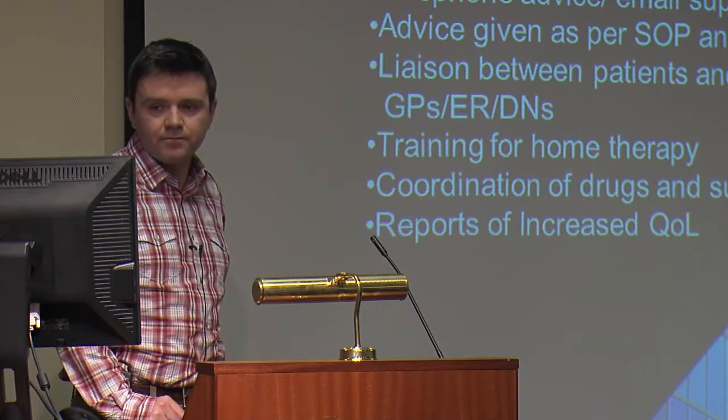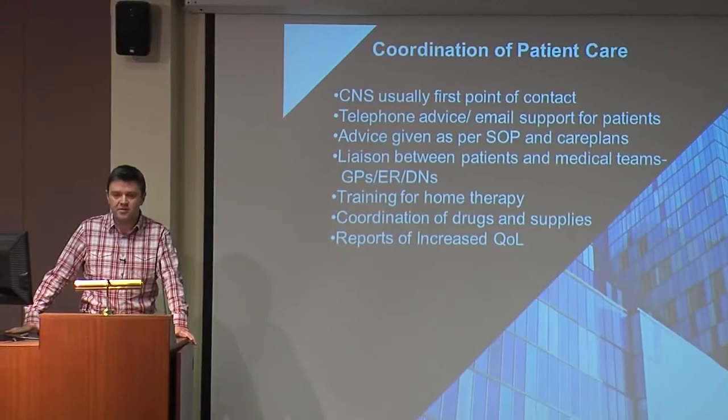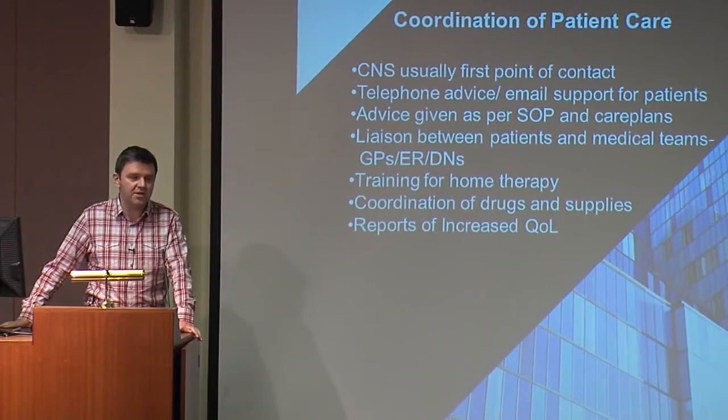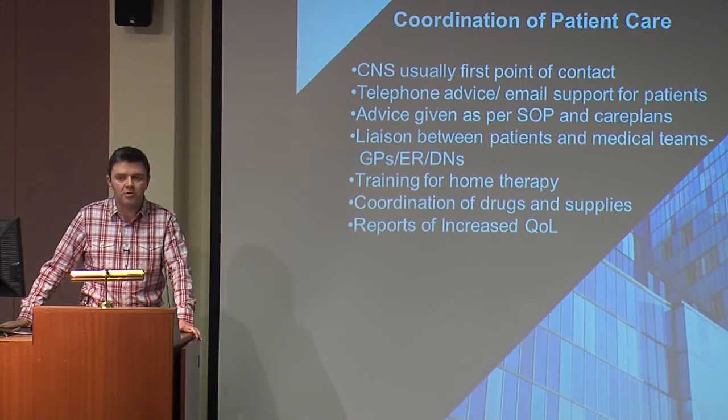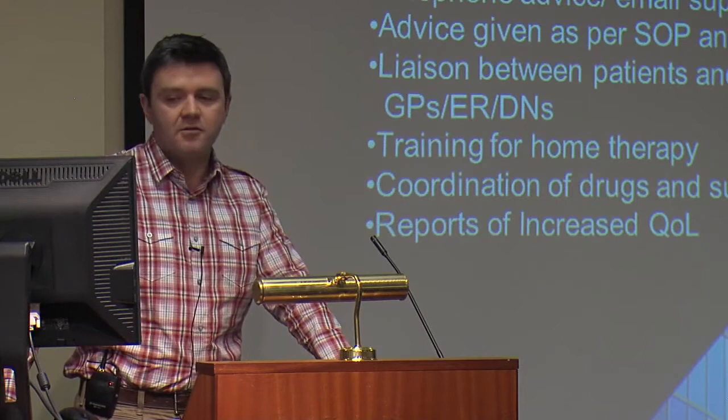Coordination of patient care. This is a huge aspect of our roles, because we're usually the first point of contact for patients and/or GPs or other healthcare professionals, whether that be over the phone or by email. Quite often, well, every day in fact, we get patients phoning up looking for advice, usually around their immunoglobulin treatment or antibiotic treatment. And sometimes we do that by email as well.